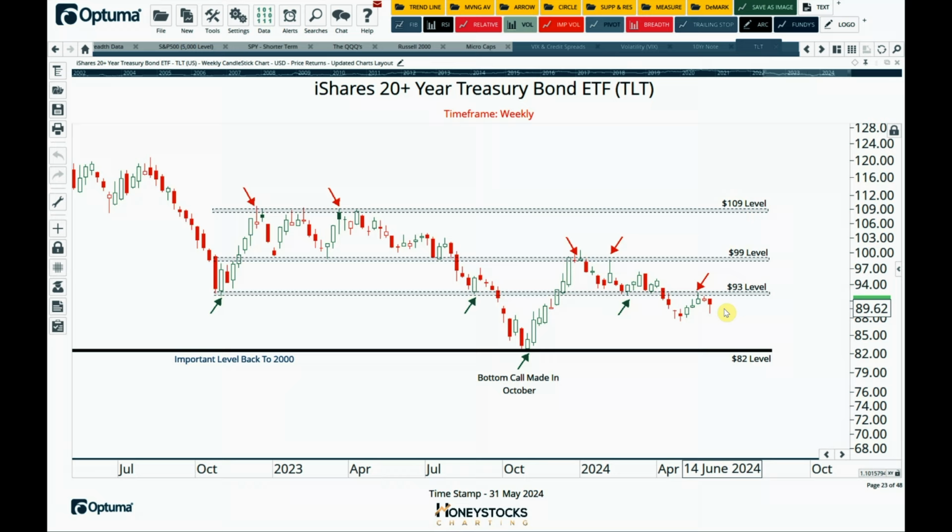And really what I've said to our clients over the last couple of weeks is, in order to have any kind of real conviction in a bullish bond thesis, I'm assuming TLT is the vehicle of choice for most of you. In order for it to start to build the right hand side of the base, I think it needs to take out that 93 level.